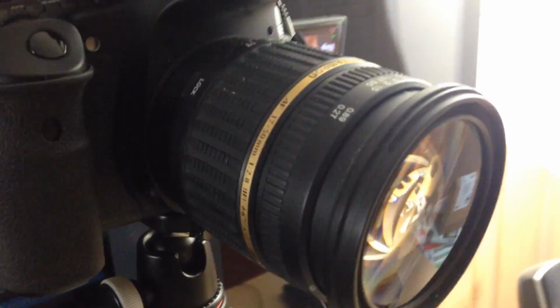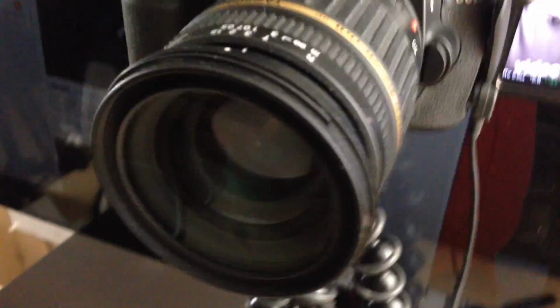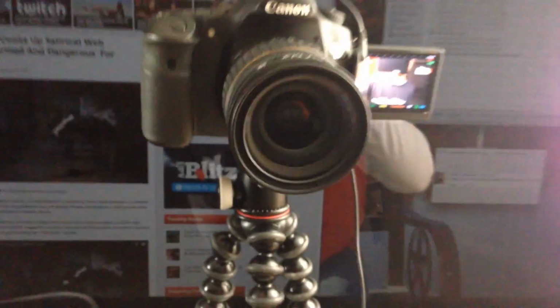The lens is a Tamron 17 to 55 millimeter. I'm not really sure where to show that to you. Here's the word Tamron. There we go. It's a 17 to 55 millimeter lens, and 2.8 f-stop or aperture. So the lower the f-stop, which is the bigger the hole gets, the more light the lens will let in, which means I have pretty dim lighting in here right now, just because I have really cheap lighting, which I'll show you in a second.